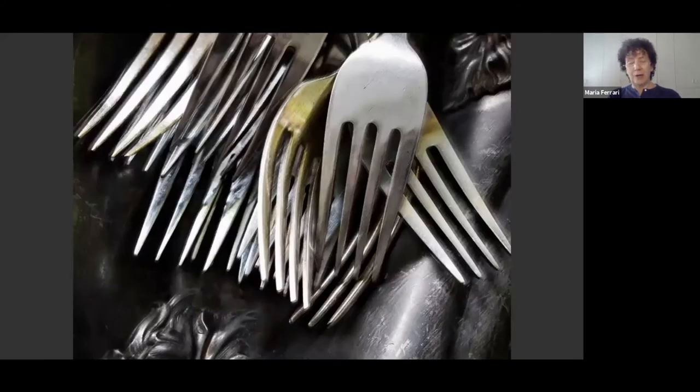We were getting ready. Actually, we were having a little Saturday afternoon picnic on the back porch, and I just kind of photographed the forks.